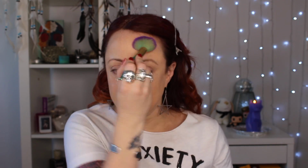This is strange for me because I am not a powder bitch, but I love this powder. It is so nice and lightweight, and it doesn't make you look cakey at all. It genuinely just sets your makeup and takes away that shine a little bit. I love it, love it. But it is one of those things I am going to keep in the box because that's how I roll.